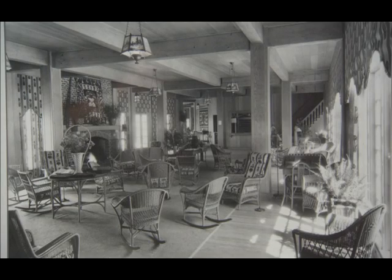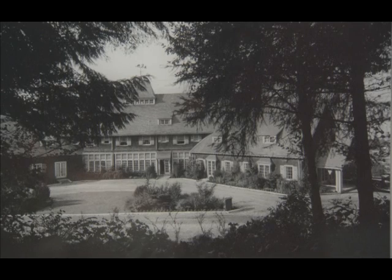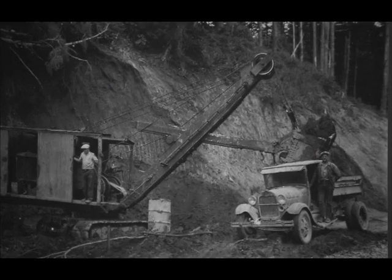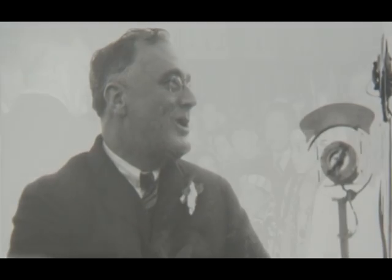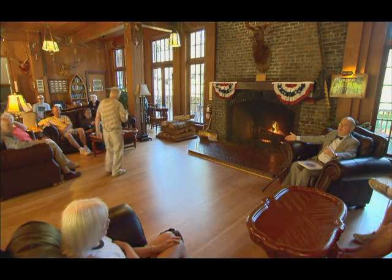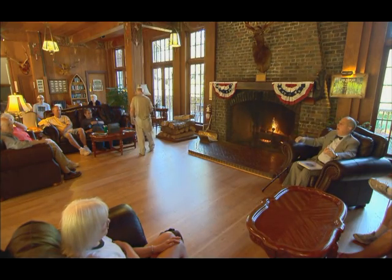The lodge was built in 1926. It took 10 weeks to build the lodge. In October of 1937, Franklin Delano Roosevelt visited. Today we're celebrating the 70th anniversary of the Olympic National Park, as well as celebrating his visit in October of 1937. With his wife on the couch doing the knitting.